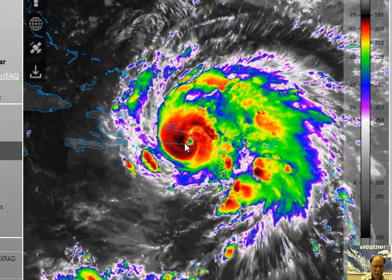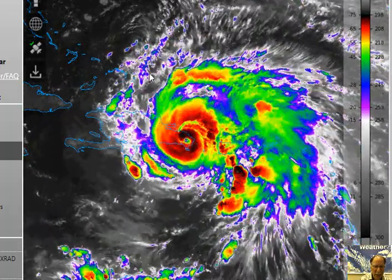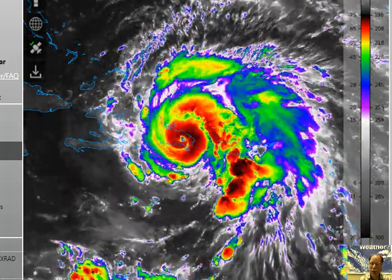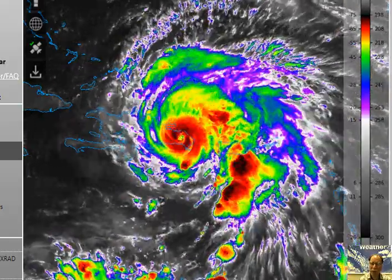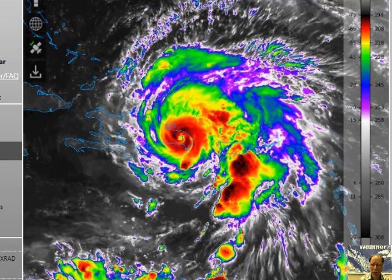And this storm, again, will move ultimately in a northwest direction and intensify over the next few days over the western part of the Atlantic Ocean, likely becoming a major hurricane, and it'll come close to the island of Bermuda later on in this week.